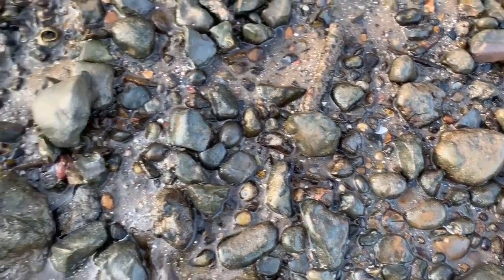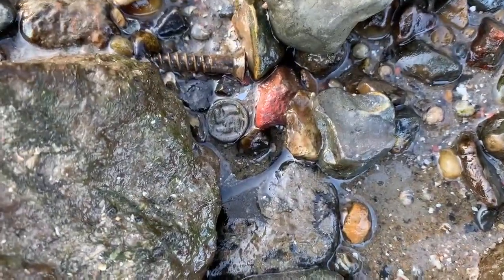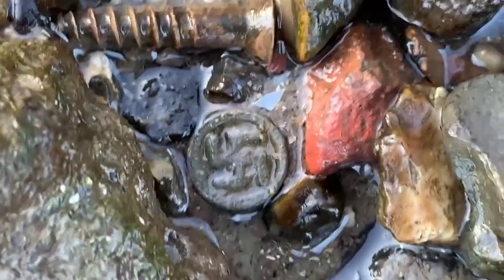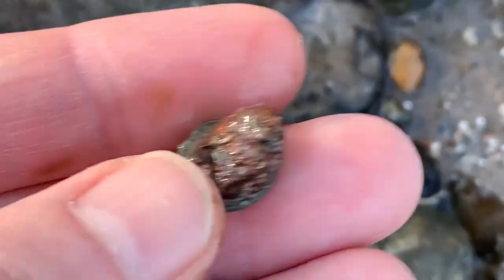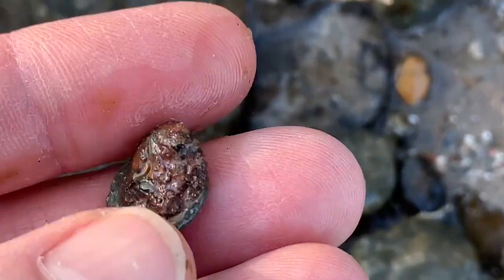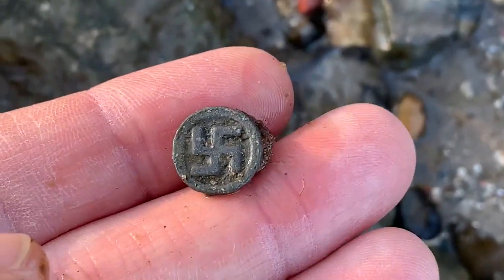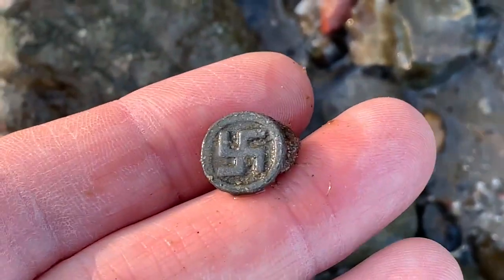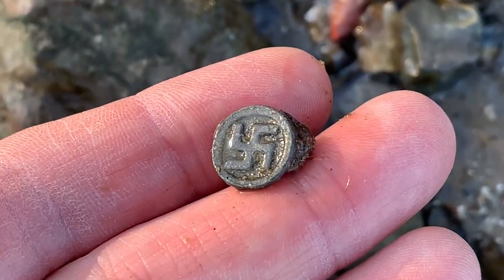Ooh, I just spotted something unusual. Wow. What is that? Looks like a little swastika or something on that coin. Let's see what it is. Oh, it does look like a Nazi swastika. That's unusual. I'll have to clean it up and see what it is. Could be an Indian offering as well. They sometimes also use the swastika as their symbol. Interesting.